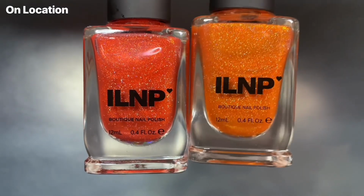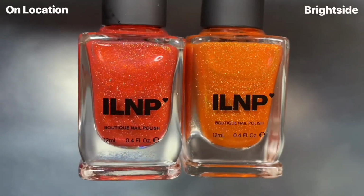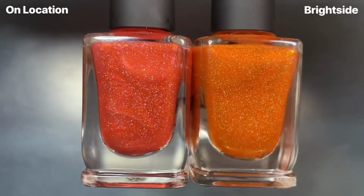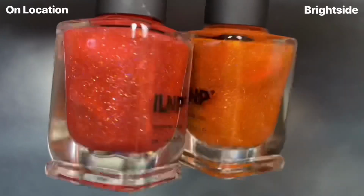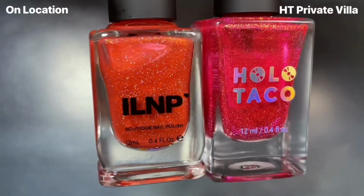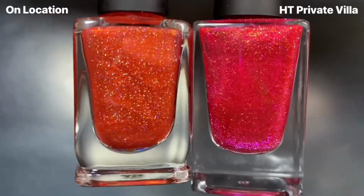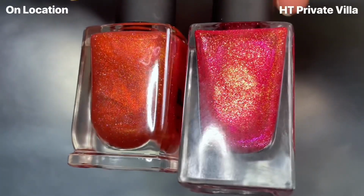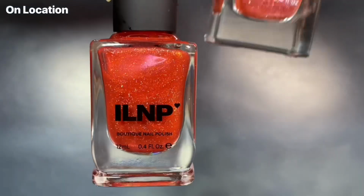Now getting into comparisons, we're starting with On Location, and I wanted to quickly show this next to Brightside, which was the orange from the Cabana collection. To me, that one just leaned a little too pumpkin-y orange, so I really do prefer how much more coral On Location is. I thought for more fitting color comparisons, I could show this next to Holo Taco's Private Villa, but you can see that one leans a lot more of a reddy hot pink base. It does have a similar kind of gold shimmer, but there's also pink reflective glitter, so they're not that close.